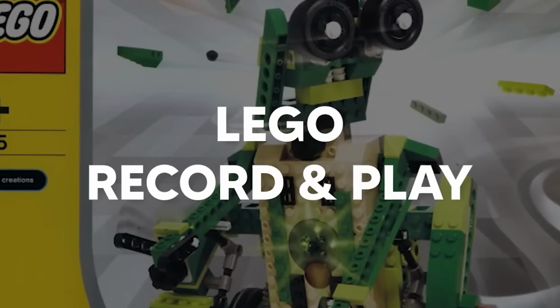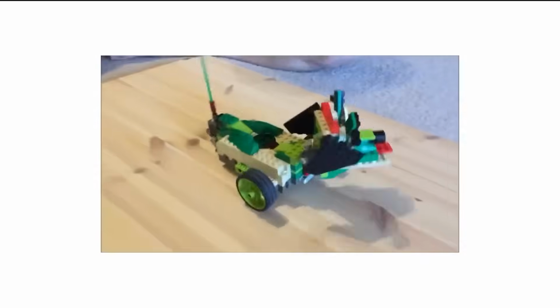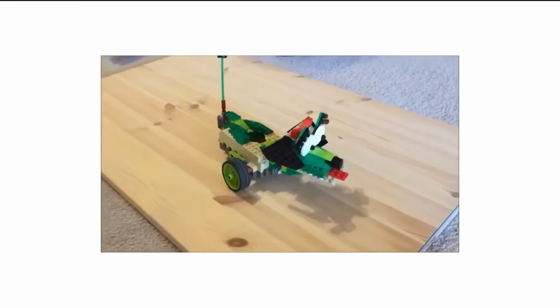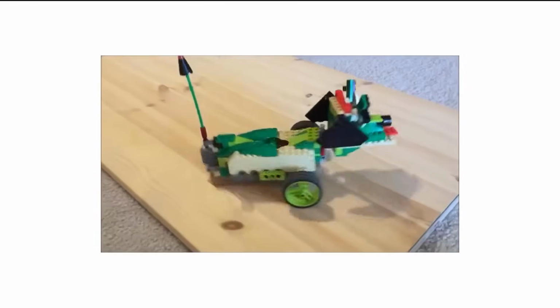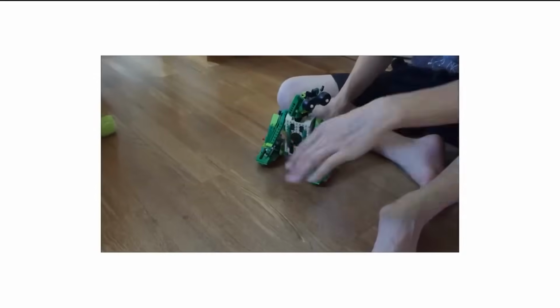Set 4095-1, Record and Play. While the Creator themes often dance on the edge of imaginative design, this set's appearance raises eyebrows, no doubt. Gazing upon it, one might see a robotic insect, a peculiar choice to say the least. Yes, the box showcases other possibilities, yet the initial impression still leans towards the odd.